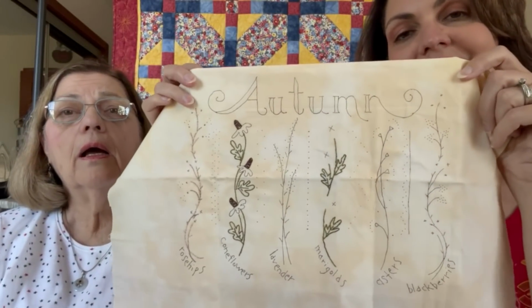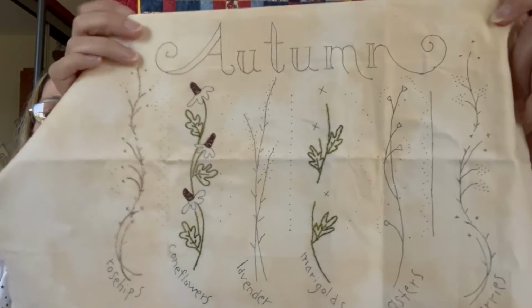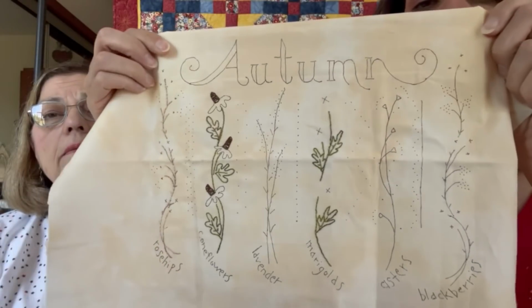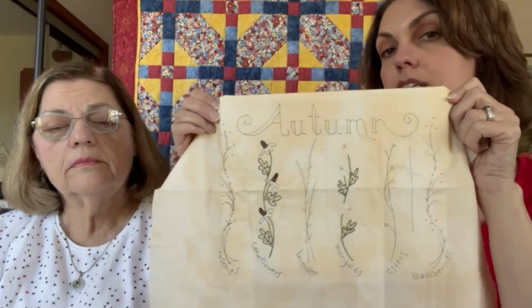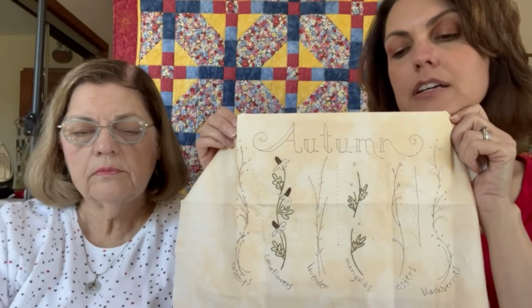Yes. And so this is all traced, and you can see I started on 3 flowers, this one and this one. And that was my 3 days in Stitch Mania. So I did a flower each day. And this was my whip while we were at retreat. So I didn't have a ton of stitching time.